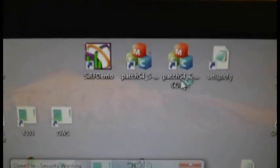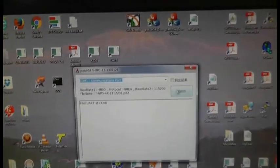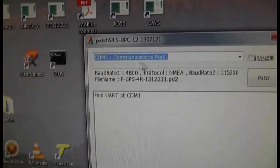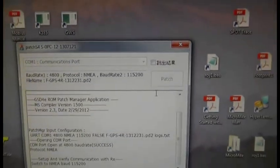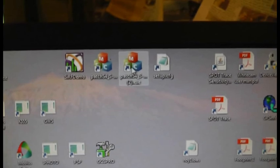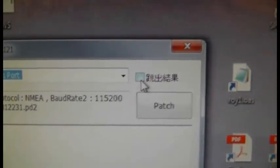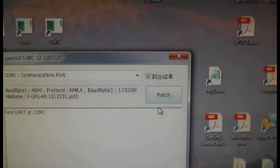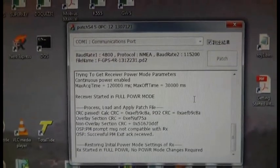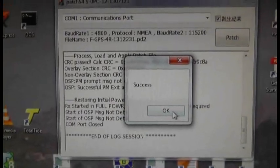So we'll now apply the patch, run. It says COM1, so we say patch. No, I should have ticked that. Let's stop that and repeat it again. I've made this mistake before, but not recently. So we apply the patch, run, and tick that little Chinese option. Then apply the patch. So you should be able to read it. Success, it says. So the patch has been applied.